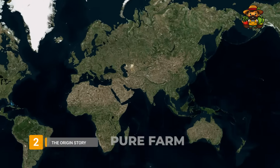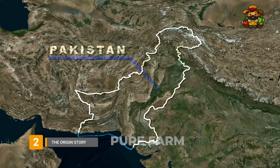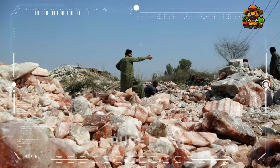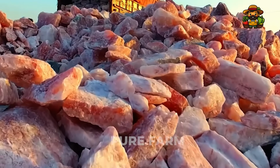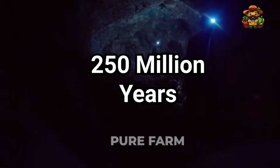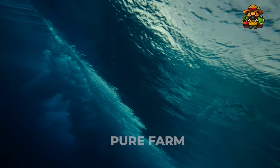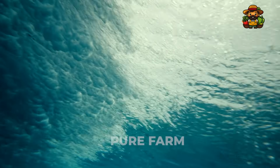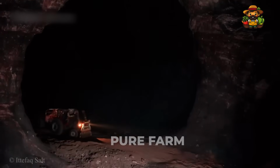The story of Himalayan pink salt begins deep within the ancient Khewra Salt Mine in Pakistan, a geological marvel nestled at the foothills of the Himalayan mountain range. This mine isn't just any salt mine, it's a historic treasure with origins dating back over 250 million years. Back then, vast prehistoric oceans covered this region. As these waters gradually evaporated, they left behind massive salt deposits, which over millennia compressed into the crystalline formations we see today.